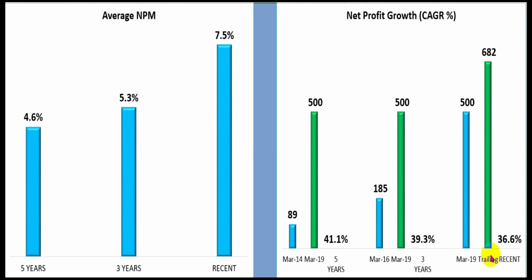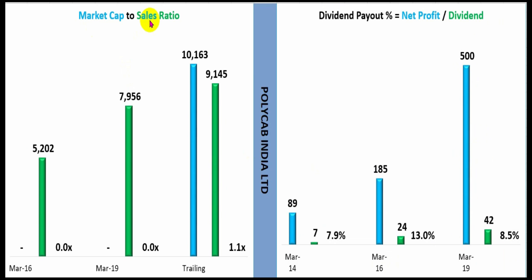Moving on to the market cap to sales ratio, the company has been listed in April 2019. So we don't have the market cap to sales ratio for March 16 and March 19. Instead, we'll just look at the recent 12 months. The company's market cap is very nearby to how much sales it is doing in the recent 12 months. That's a multiple of around 1.1. So we are getting at a good multiple to the sales.